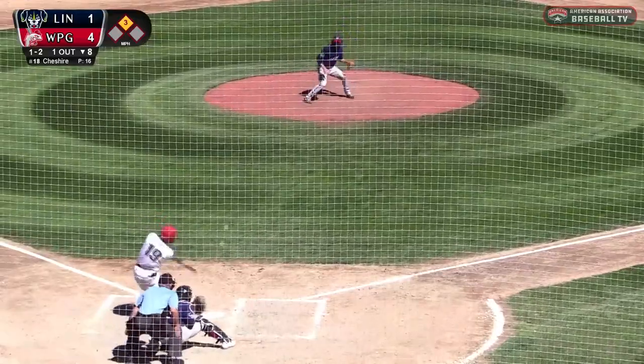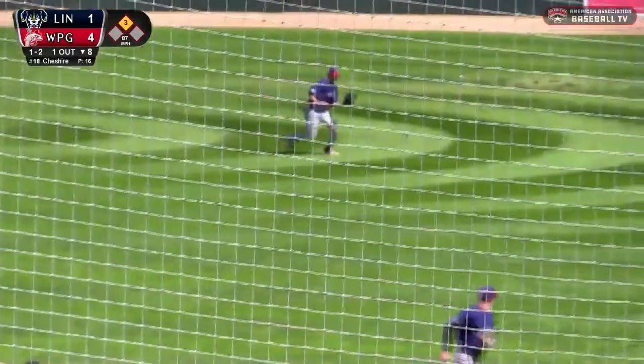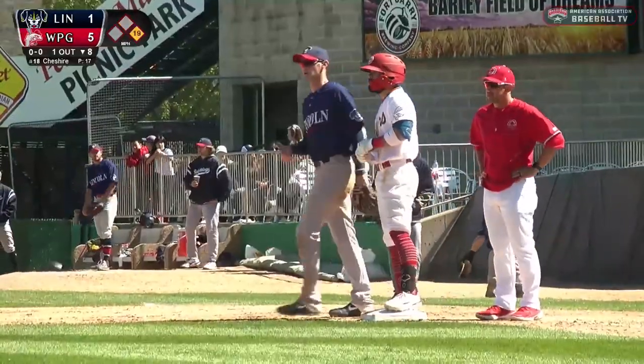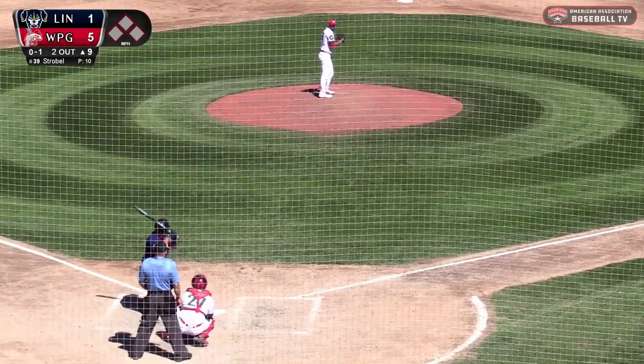The 1-2 pitch. Line drive towards the middle. That'll get down for a base hit. Navarro's going to be waved around as the ball is booted by Tyler. He comes up throwing, and it's not going to be in time. Navarro scores standing up. Eric Rivera with his third hit of the afternoon. An RBI single to center, and the Goldeyes stretch the lead to 5-1.